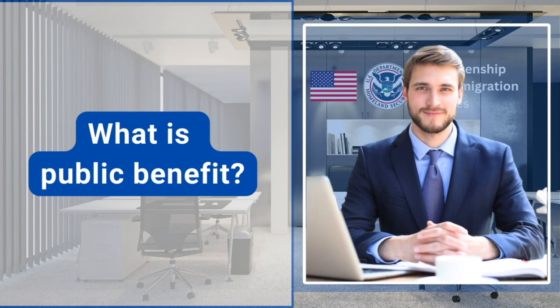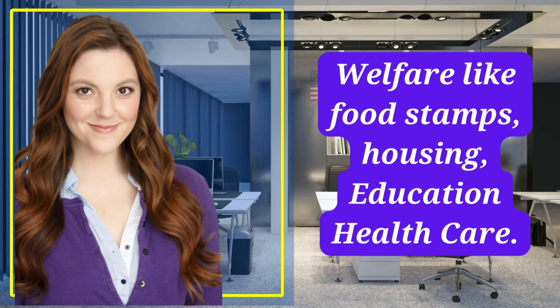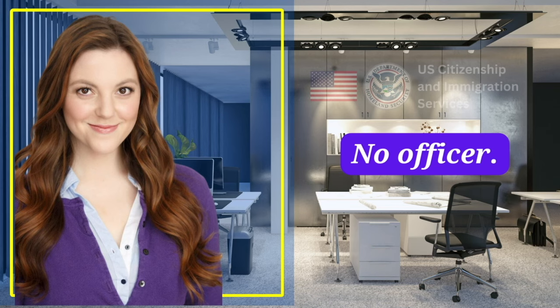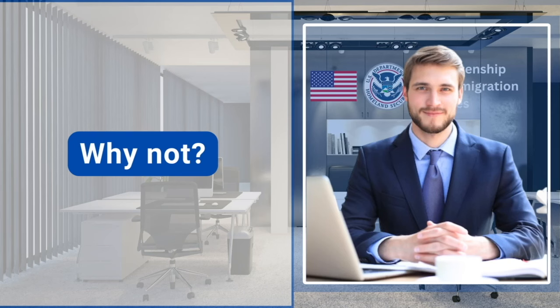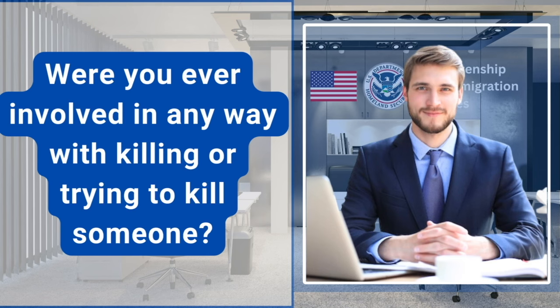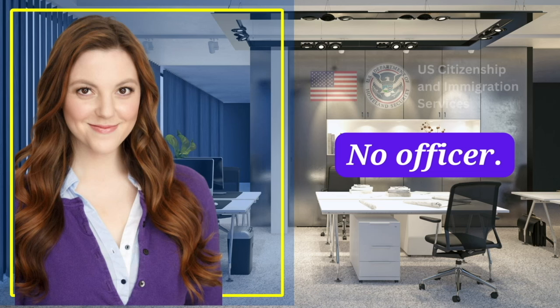What is public benefit? Welfare like food stamps, housing, education, health care. Have you ever voted in any federal, state, or local election in the United States? No, officer. Why not? Because I am not a U.S. citizen. Were you ever involved in any way with killing or trying to kill someone? No, officer.